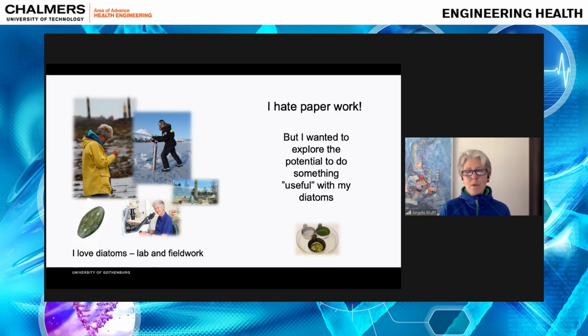But still, I wanted to explore the potential of doing something extra useful with my diatoms. And standing on the Antarctic ice, I got the idea about biofuel, because I had these ice algae, ice diatoms, that grow inside the ice and just under the ice, and they grow in very low light conditions, and they had quite bad nutrient conditions, and it was very cold. So could this be a Nordic alternative?